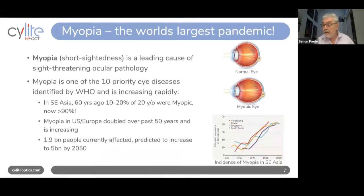The other area that's of considerable interest is myopia, which is short-sightedness. And what we're seeing really is myopia is the largest pandemic there is out there. It is something that is affecting so many people in so many ways, and it's getting worse. It's a problem that has really come to the fore in the last 50 or 60 years. If you looked back 50, 60 years in Southeast Asia, for example, something like 10 to 20% of the population of 20-year-olds are myopic. That's now somewhere over 90% of people in Southeast Asia, 20 years old, are myopic at that age.